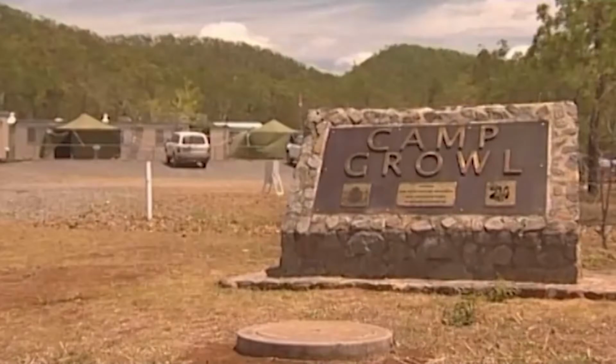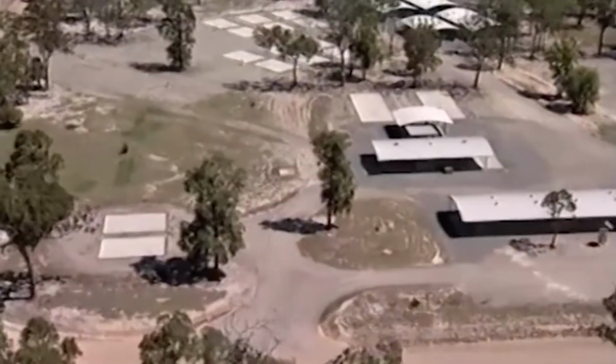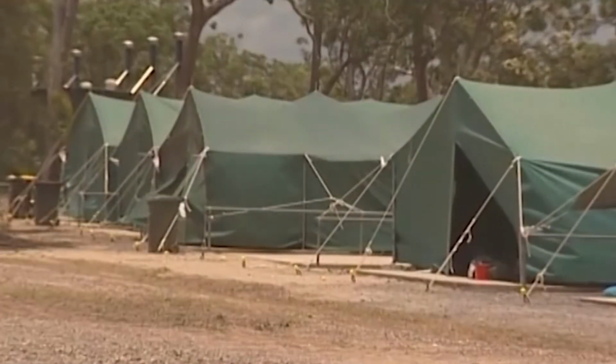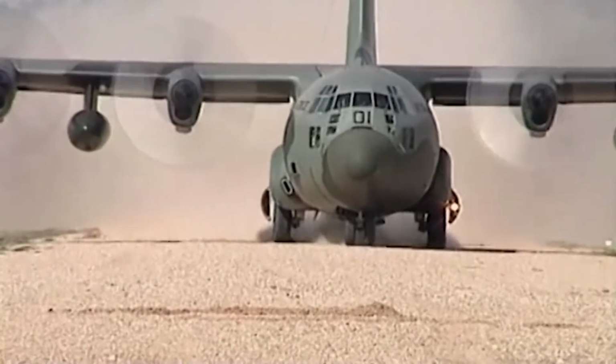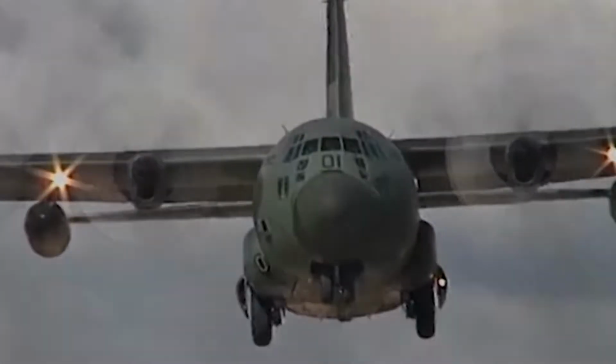Permanent camps have been established at Samuel Hill and Camp Growl to minimise environmental disturbance caused by the accommodation of exercise participants. Both are provided with electricity, articulated water and wastewater systems, lighting, telephone facilities, all-weather tent sites and numerous support buildings including kitchens and administrative buildings. Several airstrips have been established, including an all-weather strip at Williamson's airfield capable of landing most military aircraft and another strip at Samuel Hill.